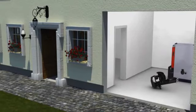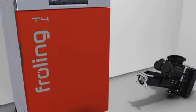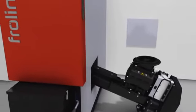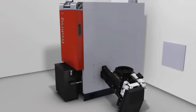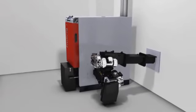All components come pre-assembled and wired. All you need to do is screw the stoker and rotary valve to the boiler at the place of installation. This can be done quickly and easily thanks to the guide pin on the boiler. In true plug-and-play style, the T4 can be installed in three easy steps: unpack, hook up, and heat.